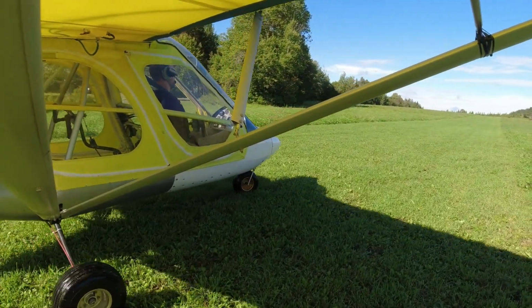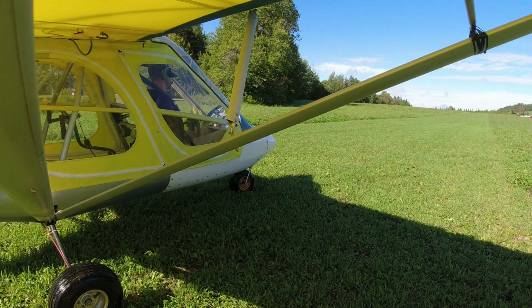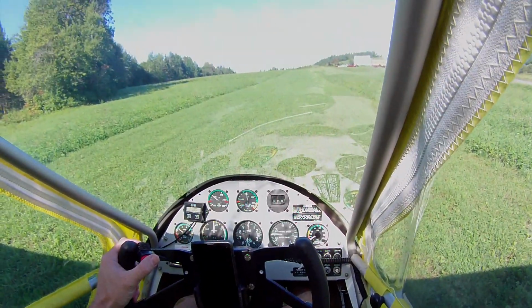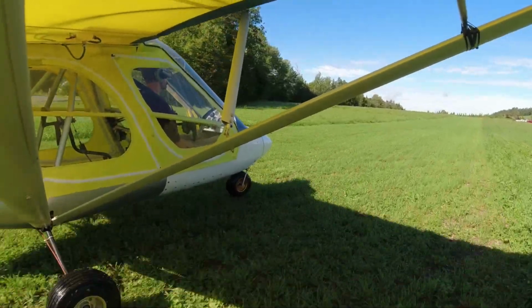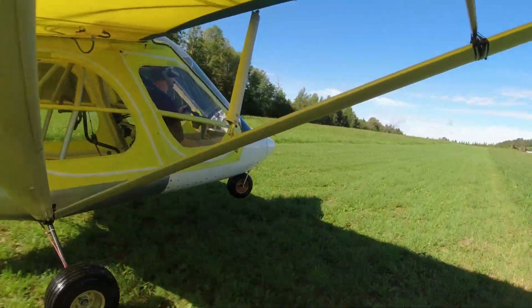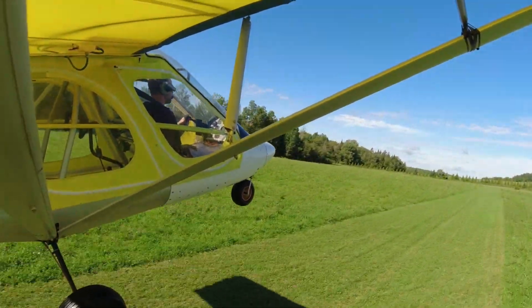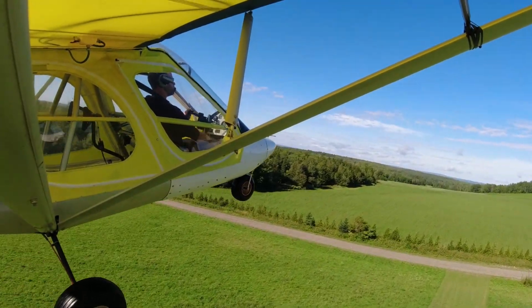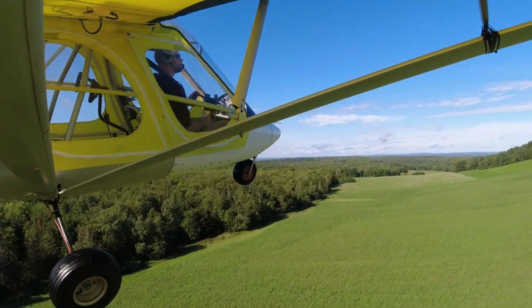Alrighty. I'd do a short field takeoff, but I really can't because the brakes won't hold when I go full power. Alright, everything's in the green. Alright, here we go. Get that nose wheel up early. And we're airborne. And we're at 60 miles an hour. Flaps can come up. And we'll do my favorite departure.